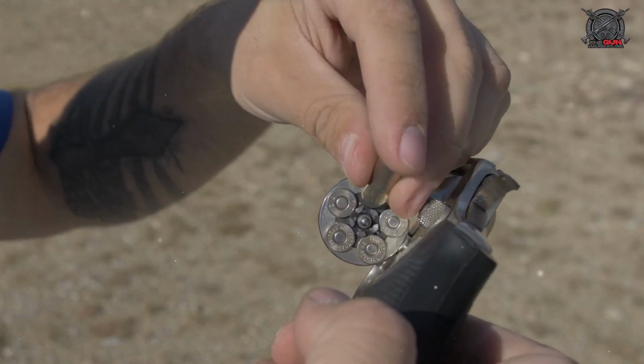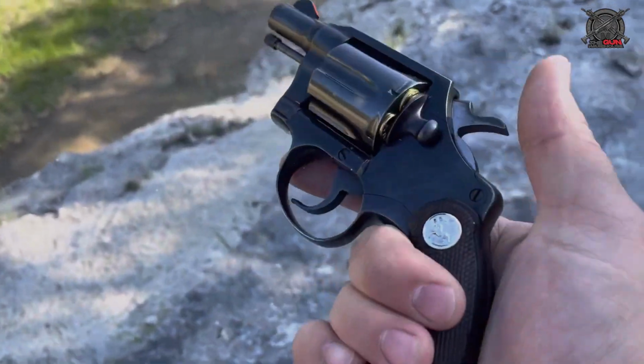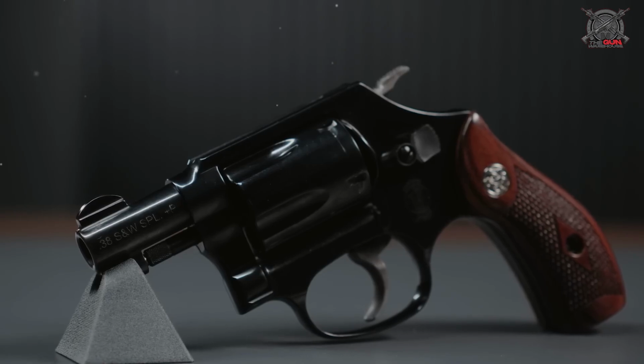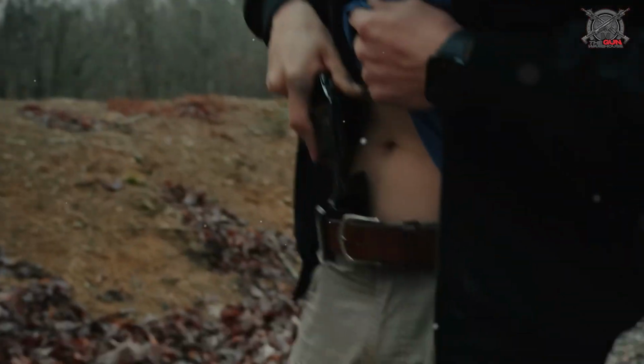If you've ever sold a pocket pistol and kicked yourself years later, you're not alone. These compact classics hold their value in ways most guns can't, emotionally, historically, and practically. So before you trade that little blaster for something new, ask yourself, is it worth the regret?